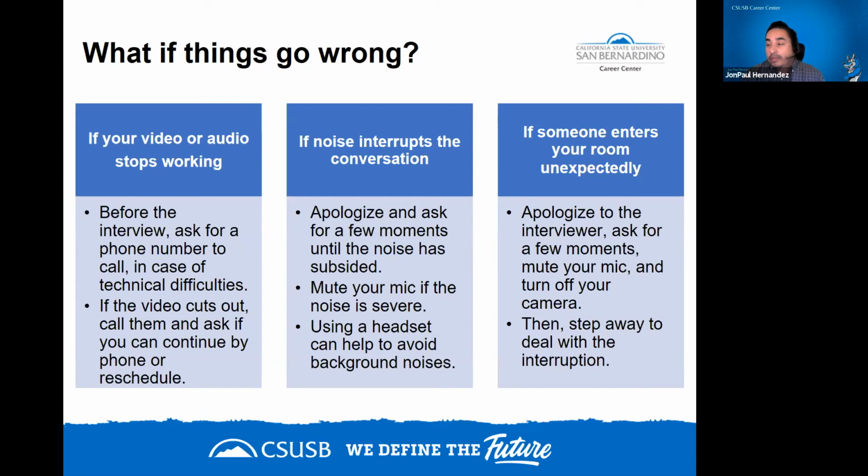If noise interrupts the conversation, always just apologize, ask for a few moments to go ahead and take care of what the noise is. So you can mute your mic and then make sure that the distraction's gone. And again, if you use a headset, that helps out a lot because it usually blocks out any ambient noise that's going on around you.